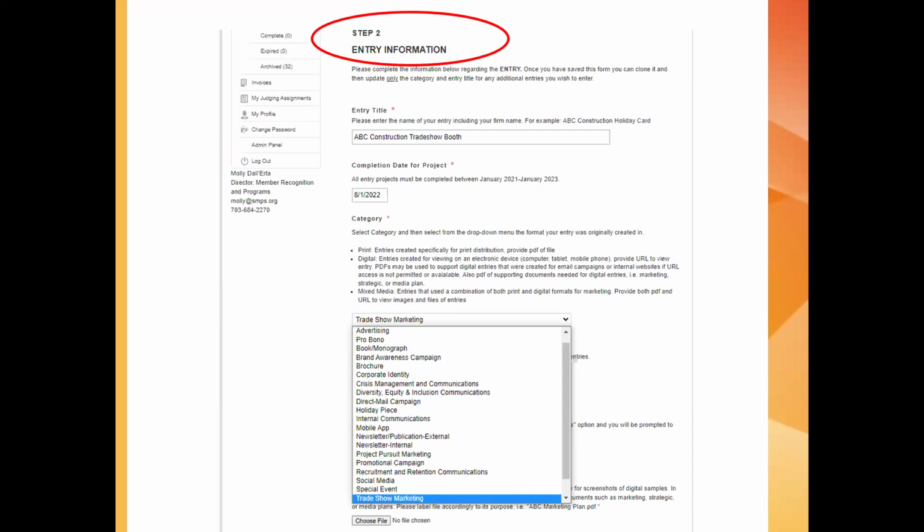First, we ask for your entry title, and this needs to include your firm name as well as, ideally, the category that you're entering. It's not a requirement to include that category name, but here we have ABC Construction and Trade Show booth. That helps with the classification of your entry and the organization and display of your entry. If you can include the category, that helps. It's not required, but definitely include your firm name in the very first part of the title of your entry.